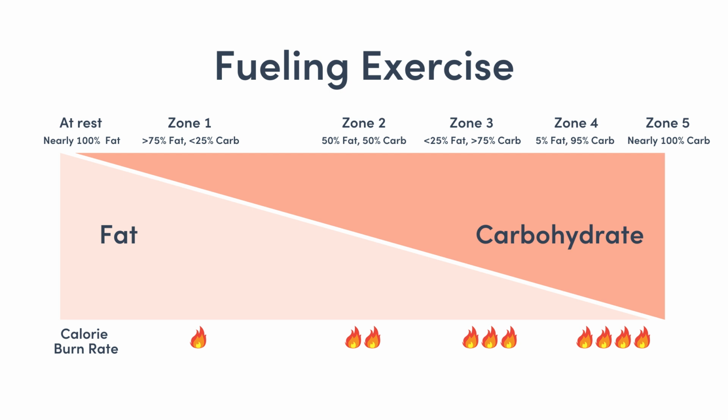Zone 1 is very easy. Zone 5 is an all-out sprint or maximal effort. Zone 2 activities have a moderate level of perceived exertion. You're able to carry on a conversation with someone with some difficulty and have a noticeable increase in your sweat and breathing rate. Examples may include a brisk walk or bike ride, walking hills, or step training.